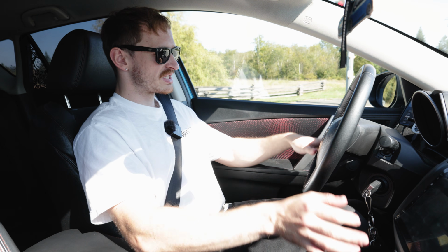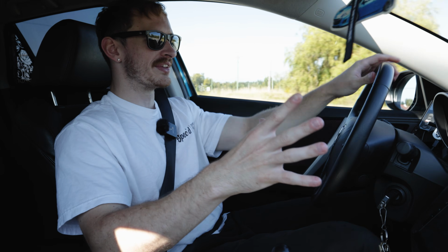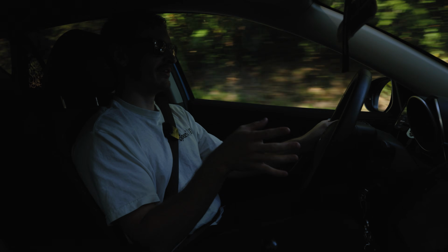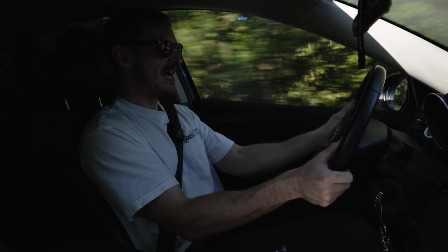Let's see. There's just something about the design that feels like there's much going on, but there's so little at the same time. There's a lot of dash on this car, for example, but there's just so little MazdaSpeed feel. And that's why I say it's very second gen only. I love the first gen interiors. Something about the first gen Mazda 3 interiors is so nice. Everything just feels good. It feels good around the hands.